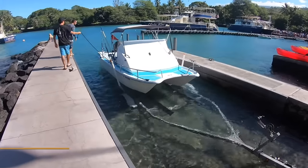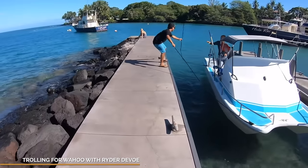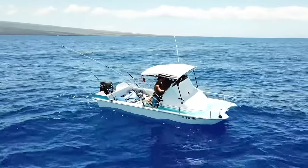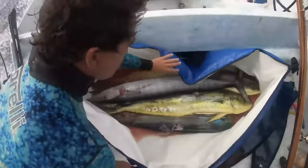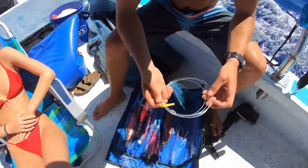So we just got down to the launch ramp. We're gonna unhook the boat off the trailer and then we're gonna head out. The water looks pretty blue today. Not a lot of wind, so we're excited to see what we find. On our way out to the dive spots we dive, we like to put out the trollers. A lot of times we'll catch mahi-mahi or tuna on the way out to the dive spot. We have a pretty large assortment of lures over there. They tend to like them and these ones tend to work really well.